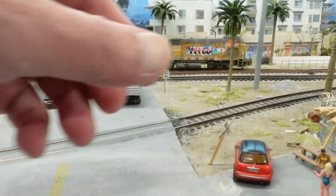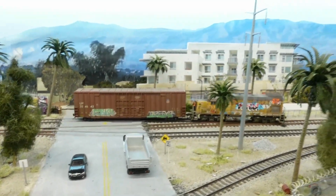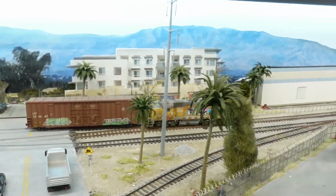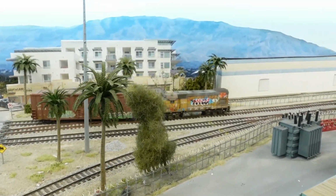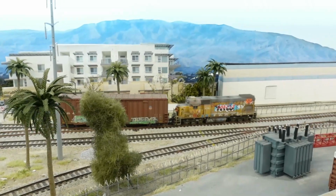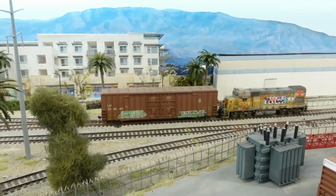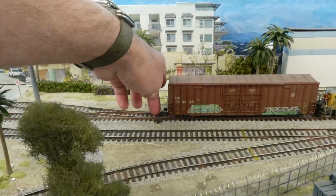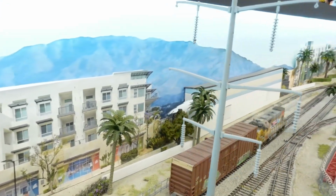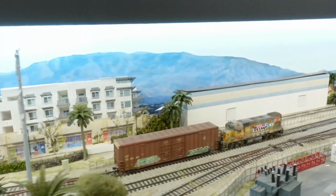Bending things with my camera. I was breaking something on the layout. If you haven't noticed on my power lines right here, I'm missing a few little parts and pieces right there. Boy, those things are delicate.